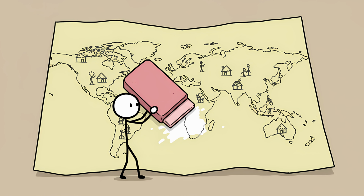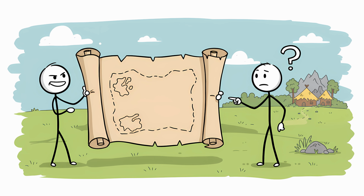Cartography was weaponized to erase entire civilizations on paper before erasing them in real life. So when you see those old parchment maps with elegant borders and dramatic empty patches, remember, they weren't charming. They were gaslighting devices with fancy ink.